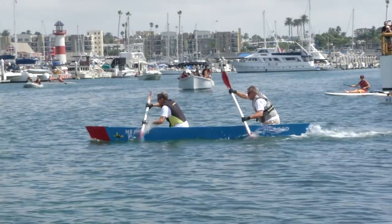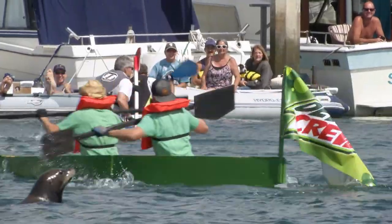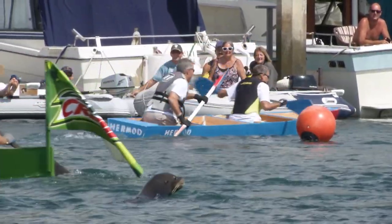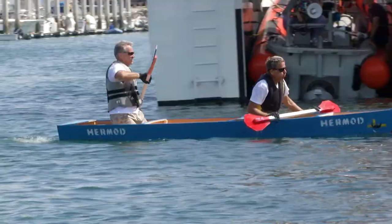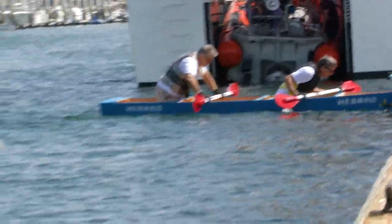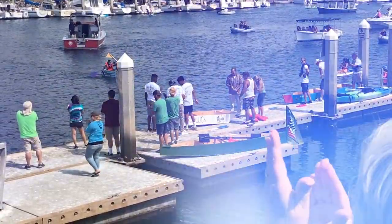3, 2, 1, and we're off. And we got a spectator out in the water. Racers sail out to a buoy, circle around it, and make their way back to the dock. Herman's the winner. Second place is Dufu. All on the boats that they built earlier that morning.